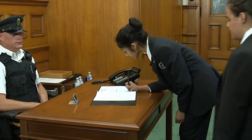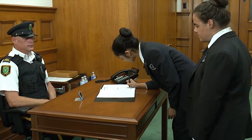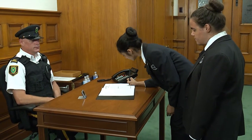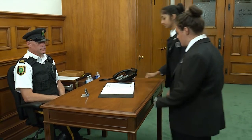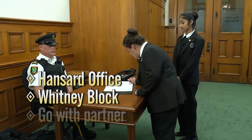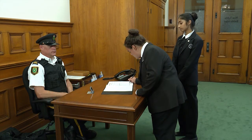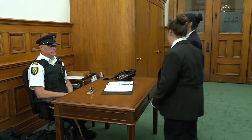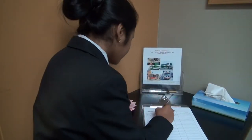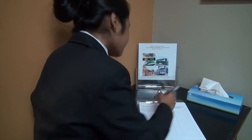Whenever a document or a message is to be delivered outside of the chamber, pages must always go to the West Lobby first to sign out at the security desk. Whenever you have to go to the Hansard office or to the Whitney Block, you must always go with a partner. There is an extra step to follow when delivering to the Whitney Block. You must also sign out in the page quarters and sign back in when returning from the Whitney Block.